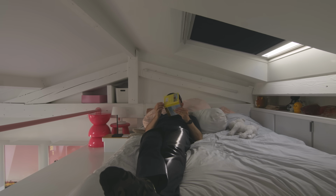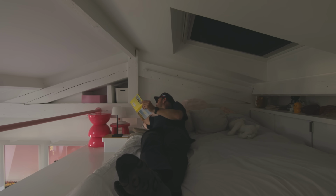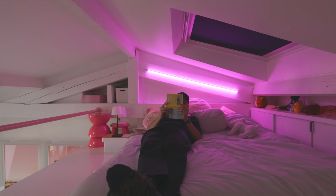An accent pink neon light by the brand Hey gives some ambient light to this space. There is a switch right next to the bed and another one in the kitchen for when Caroline wants to flood the space in pink at night.